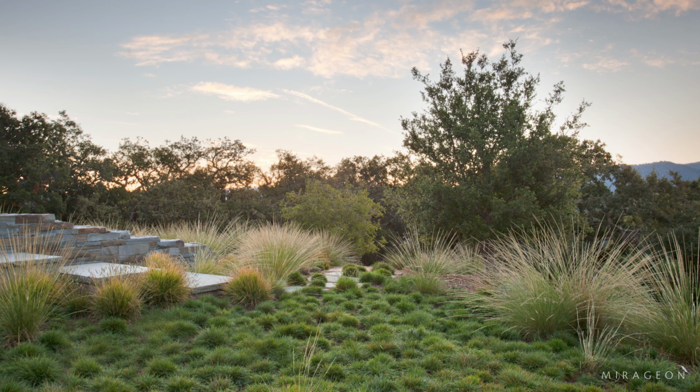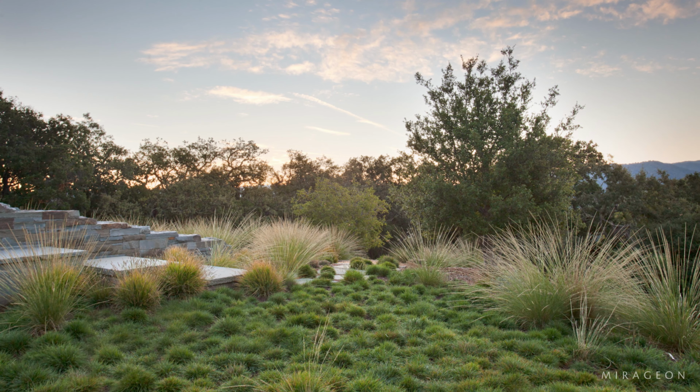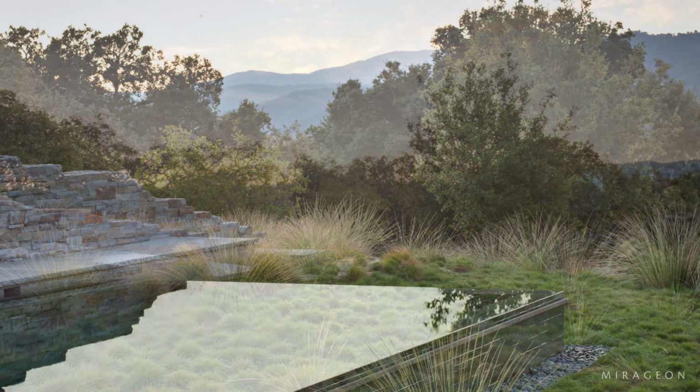The expansive and rolling terrain is refreshed by sea breezes, providing a serene natural environment surrounded by a forest of ancient live oaks and madrones.